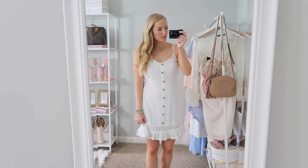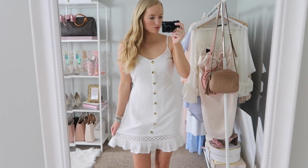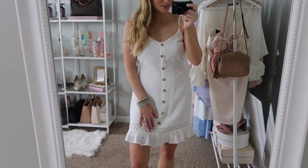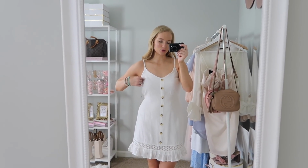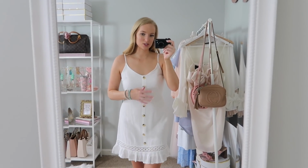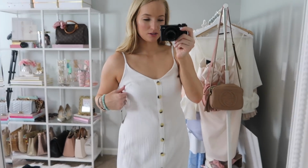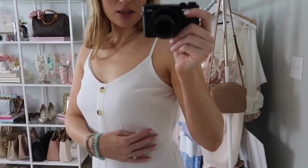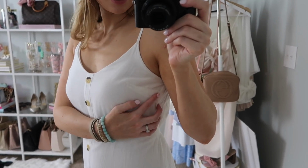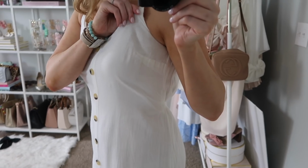When I opened up this dress, I could not wait to try it on. I just loved the button detail and then this ruffle detail down here. I was just so excited to try it on, but honestly the fit is just a little off for me. It's just not working in my chest area with the fabric. It's bunching on both sides, gapping a little bit, and then I think just where this comes through here and goes to a point, it's just making the fabric weird.